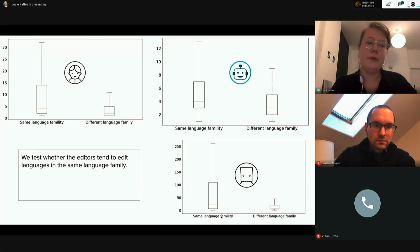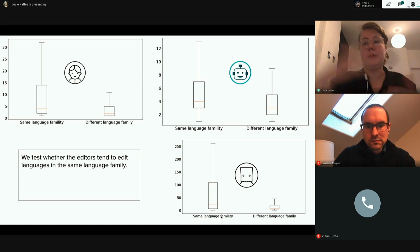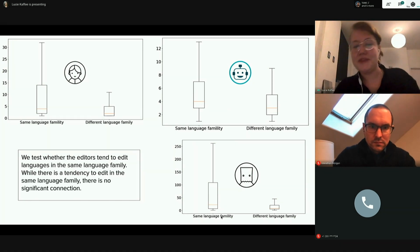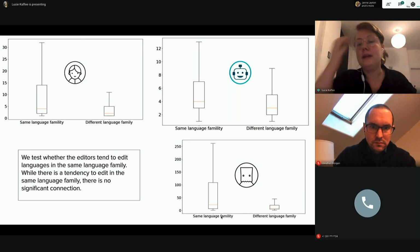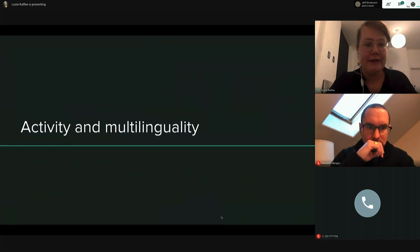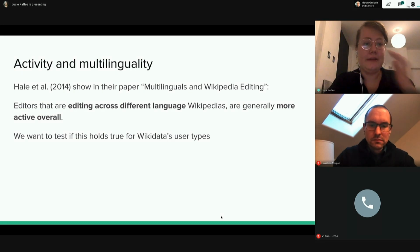And then we wanted to see whether there is a correlation between the same language family and people editing it. So am I, because I speak one language, more likely to stay in the same language family or not? There's no significant correlation. While we can see a pattern that it's a bit more likely, there's no actual significant correlation between those things.